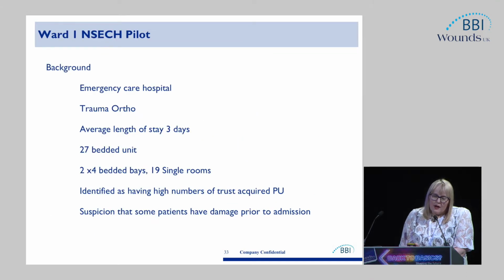So, as with everything I do, I never really try for anything that's easy. We looked at our wards in Northumberland, and we have 1,000 inpatient beds. So what did we decide to do? We decided to use our ortho trauma ward, which had the highest number of pressure ulcers recorded of all of the wards in the trust. So, why start with something easy?